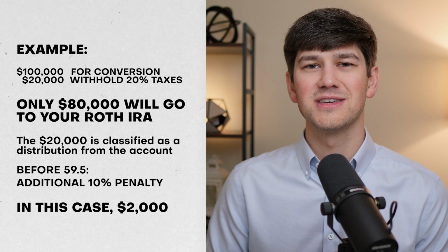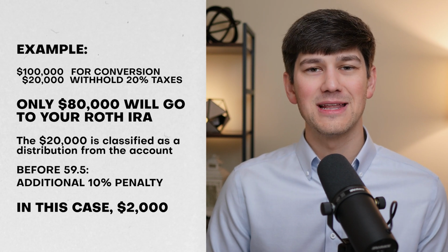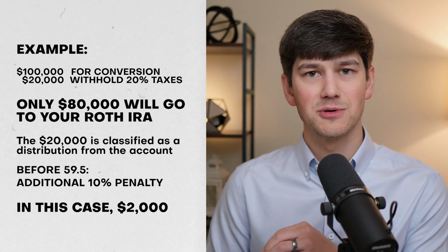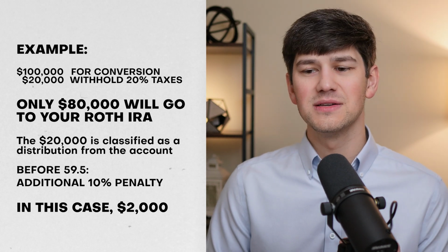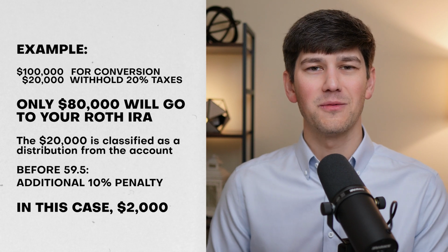So in that example I just gave you, that person would have to pay an additional $2,000 because of the 10% penalty on $20,000. That was the withholding amount. That is something that catches a lot of people off guard, and I wanted to make you aware of that. So the third mistake is people withhold taxes from their conversion amount whenever they're less than 59 and a half.